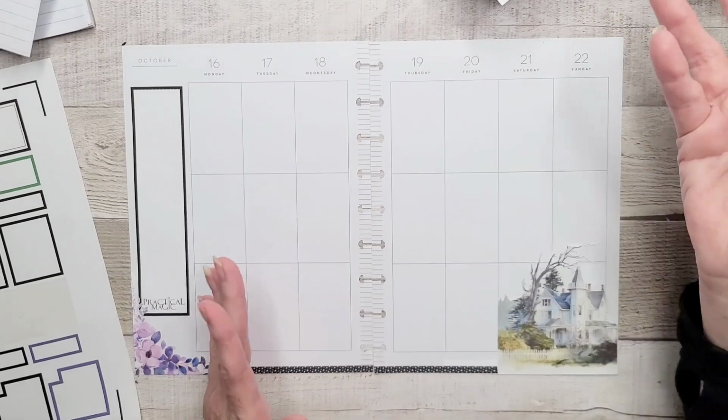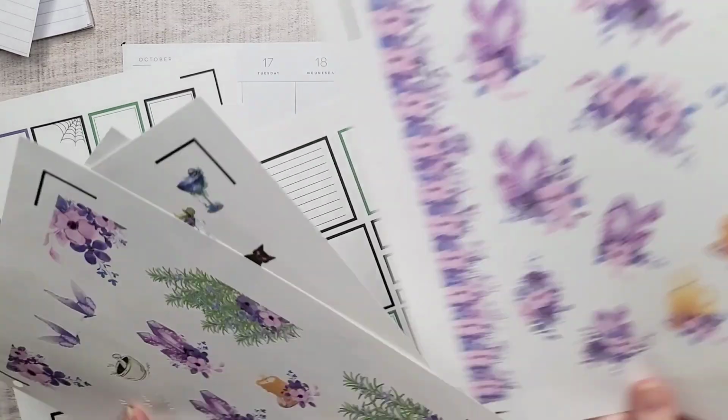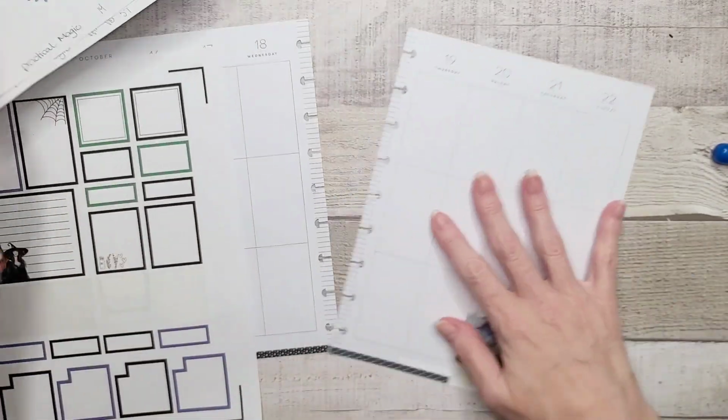We do need to concern myself with boxes and such, because, again, I do have a very busy week. I have to find my monthly under this mess. Okay, hold on, we're getting there.